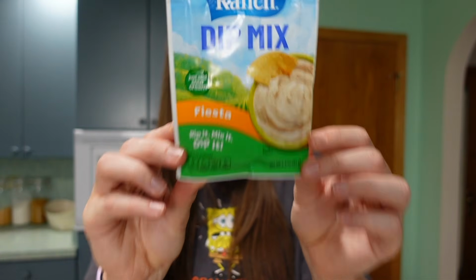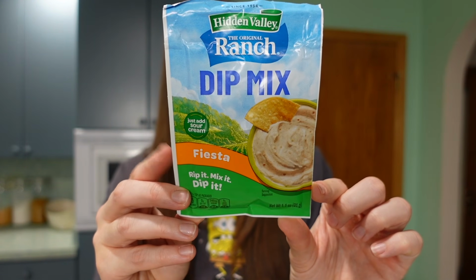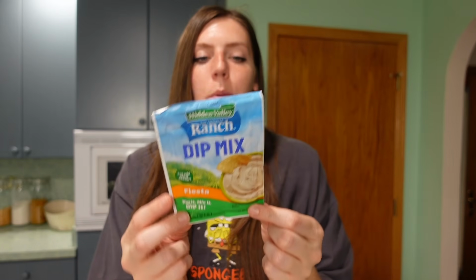Okay, I keep trying to get the correct ranch dip mix, and I keep grabbing the spicy ranch and meaning to grab the Fiesta ranch. So this is one of my all-time favorites I used to get all the time. It works really well just mixed with Greek yogurt to make a dressing or a dip. So that's what I'm gonna use this for, I think. I just haven't had it in a long time and know that I really like it. And I kept getting the spicy ranch thinking it was gonna be this flavor. So I'm excited to have this one again.